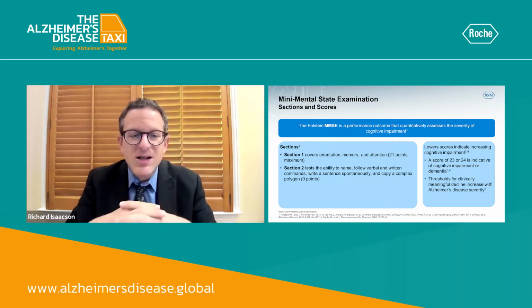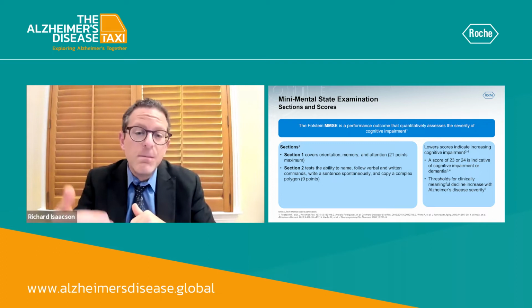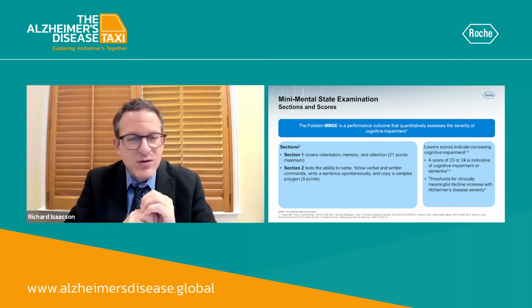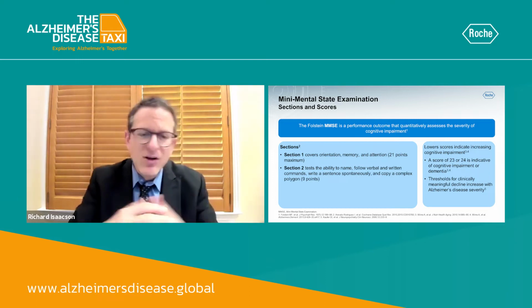Section 1 has 21 of the 30 points, and that covers orientation, memory, and attention. And these are cognitive domains that are critical in terms of understanding a person's trajectory of Alzheimer's disease pathology or pathological cognitive decline related to Alzheimer's itself.